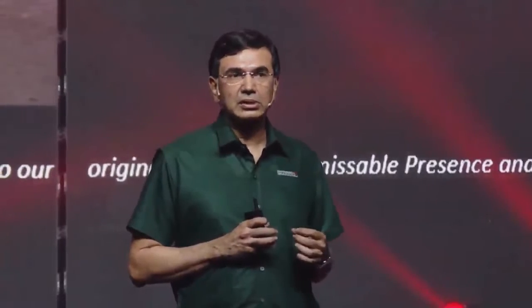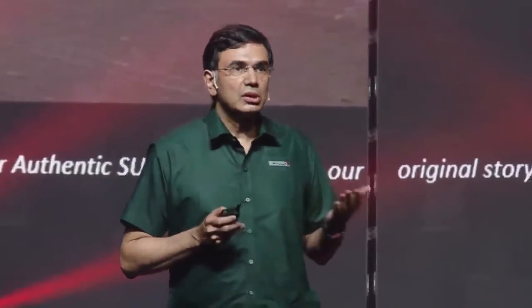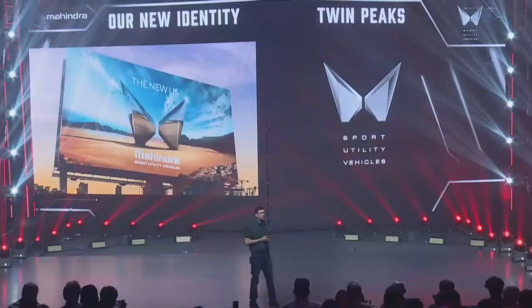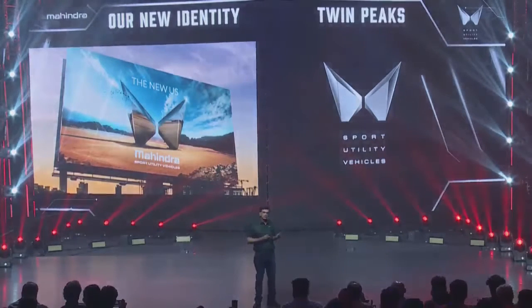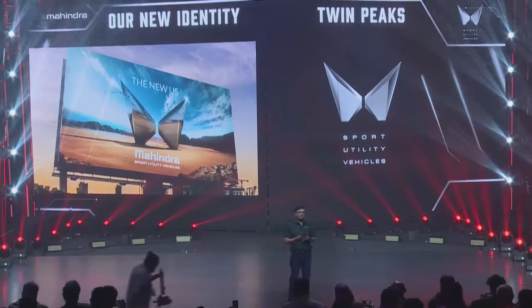We are here to offer adventure-ready vehicles with very high adventure capability. And today, we are here to launch one more product which is going to bring this alive. We announced a new identity when we launched the 700 last year, and we call that the Twin Peaks. That's the new us. It will come across the portfolio. The second product on which it's coming now is the Scorpio N.